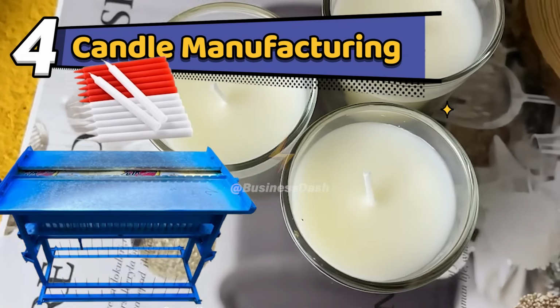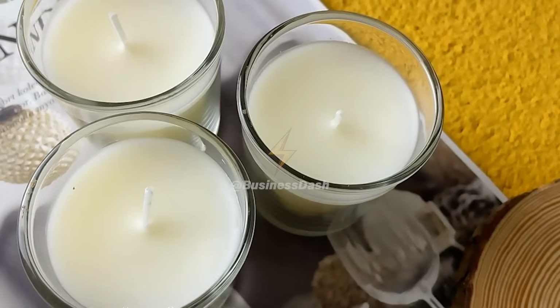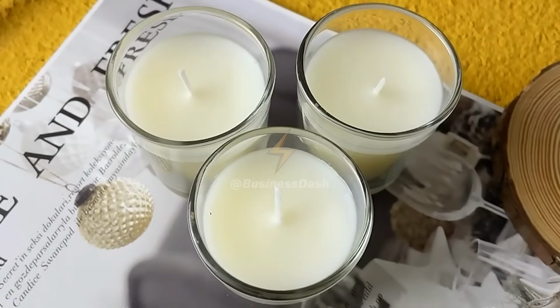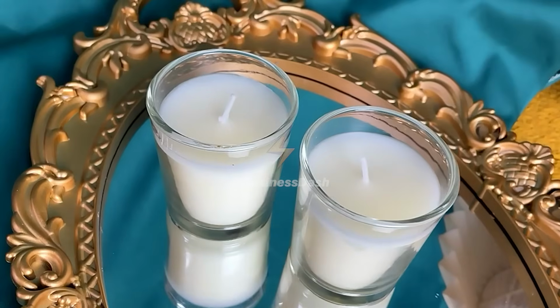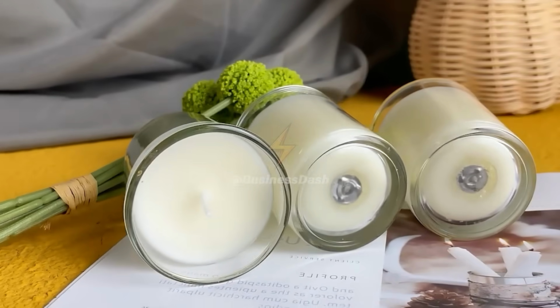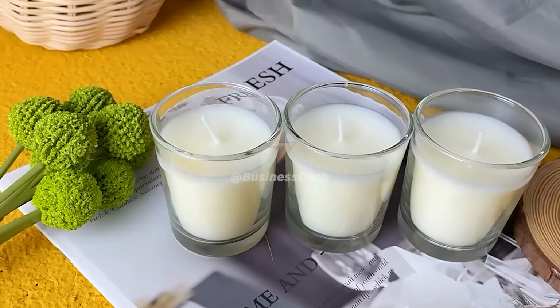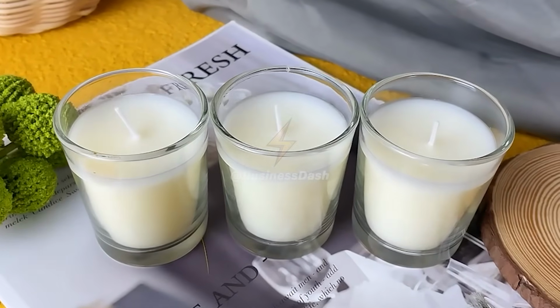4. Candle manufacturing. Candles have shifted from being purely functional to becoming emotional products used for home decor, wellness, gifts, and ambiance. That transformation has opened doors for small candle manufacturing workshops that can compete through design, creativity, and local branding.